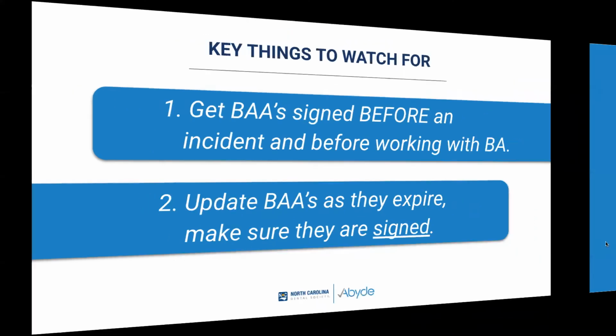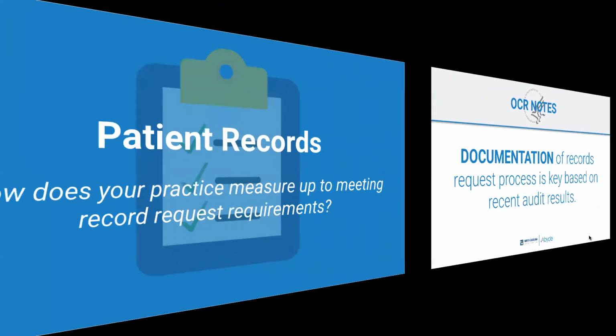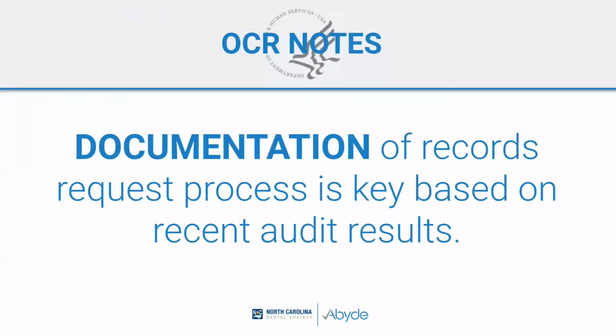Now, I know we've also mentioned the Patient Right of Access Initiative as a continued 2021 trend, but going beyond enforcement, this area is one key place your practice can succeed or fail when it comes to HIPAA compliance. I touched earlier on how important that documentation aspect is in the OCR's eyes, and this is particularly important when it comes to patient record requests and also the request process.